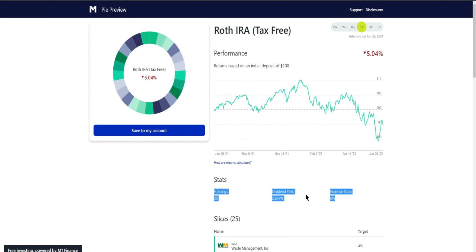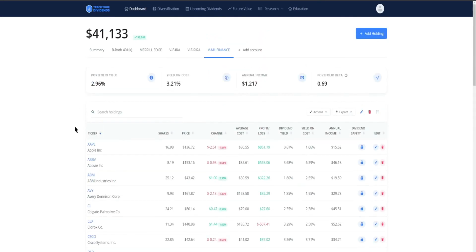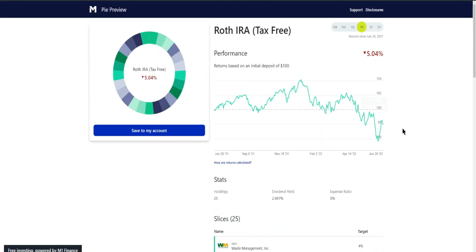So buying it right now, it would yield about 2.9% versus my current yield on this portfolio. My yield on cost is roughly 3.21%, and my annual income based off the positions in this portfolio is $1,217 in annual dividends. So pretty happy with where this portfolio is currently at.